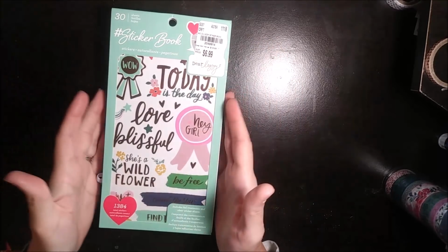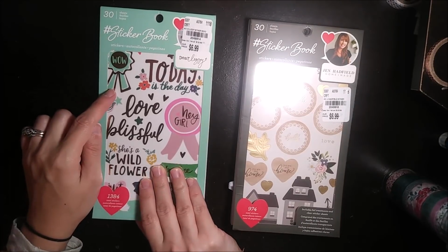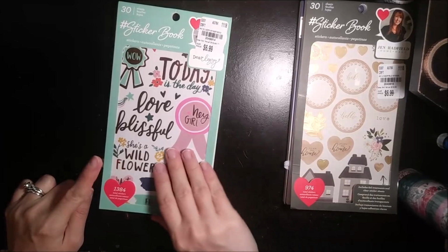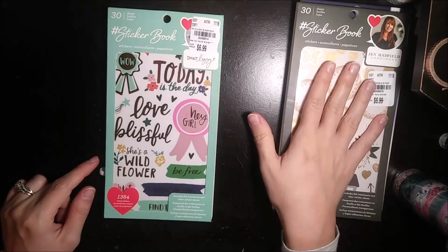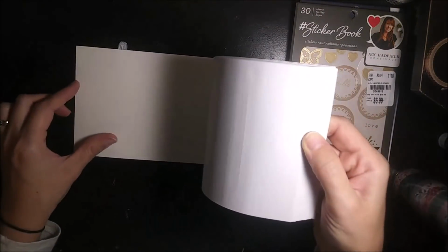But $6.99 is totally worth it. So I did get this one. This one's Dear Lizzie, and this is based off of the Stargazer paper. From what I can tell, they picked a paper pad from their collection and they based a sticker book off of it. So of course I was excited to get this.